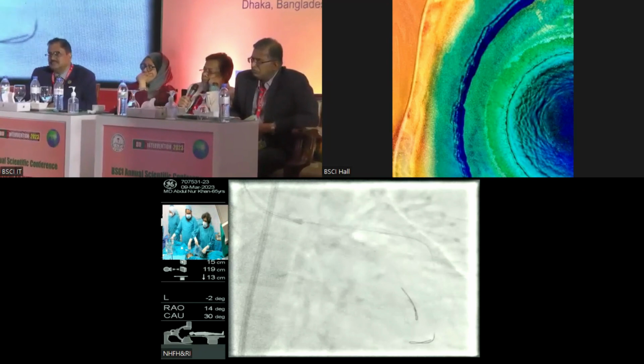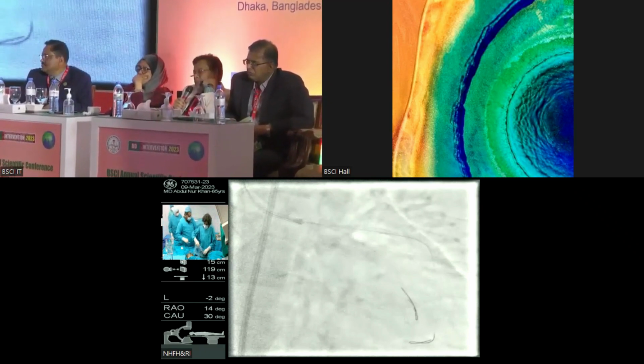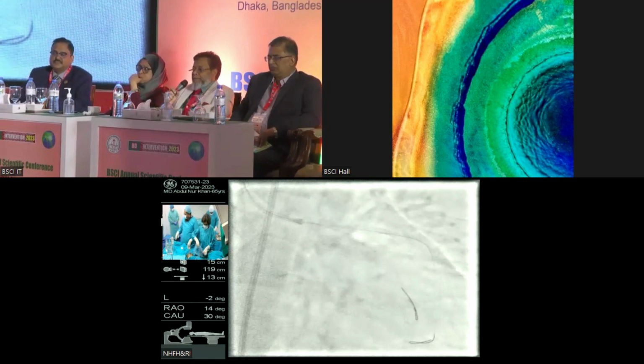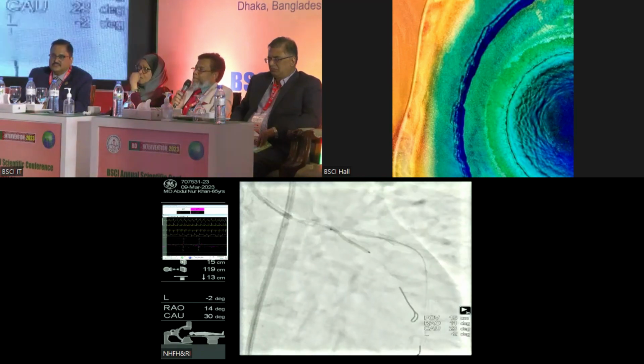Can we have some more GTN, please? Now our catheter is inside the left main and we do not observe any damping of pressure, which is good news. Now we have some work to do. First, we'll do post-dilatation of the LED stent that we deployed. Is this GTN? This is GTN.